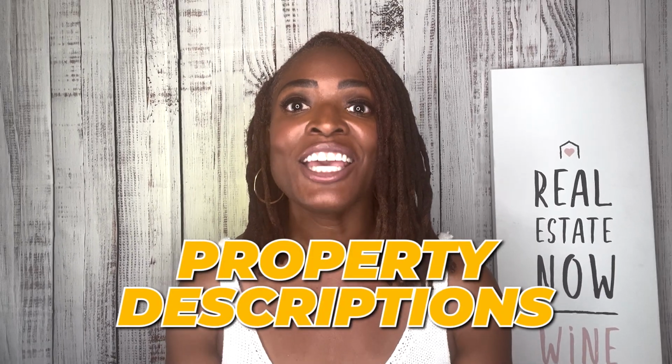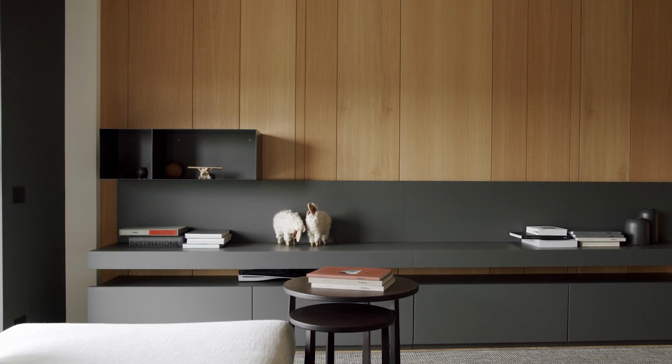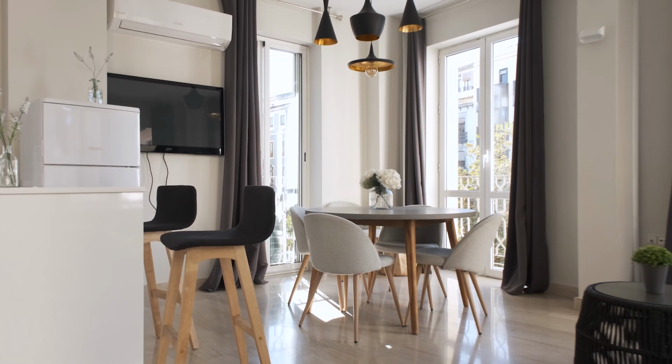During this step, you also want to take the time to write a powerful and engaging property description. Again, most buyers are going to be reviewing your home online, so it's important to captivate and even compel them to come take a look. Make sure to highlight any special features about your home, for example, if it's energy efficient or upgrades that you've done to the home recently.